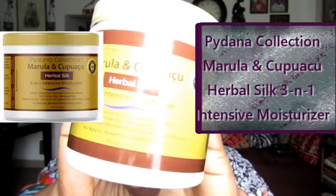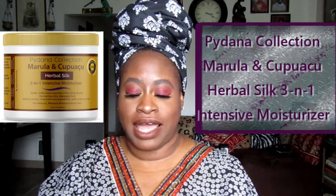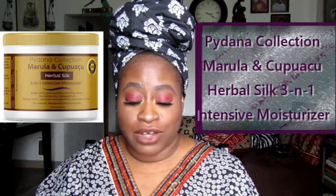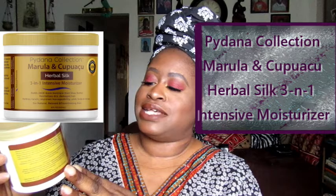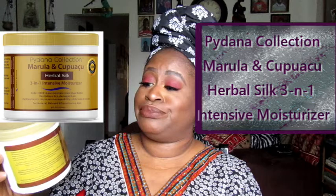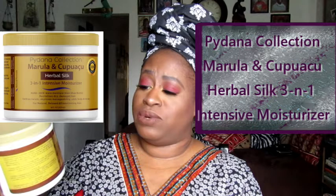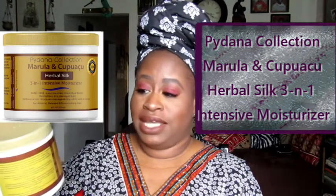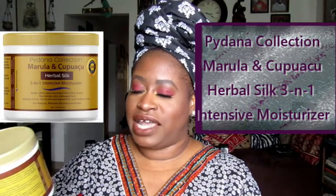So, first item I'm looking at here is the Pydana Collection Marula and Kupuacu Herbal Silk 3-in-1 Intensive Moisturizer. And it says it holds 200 times more moisture than shea butter, revitalizes dry, damaged hair, defines twists, improves manageability, adds body and shine for natural, relaxed, and transitioning hair.